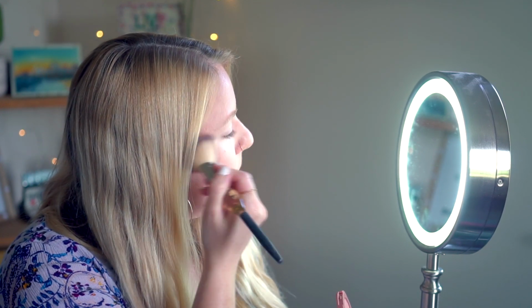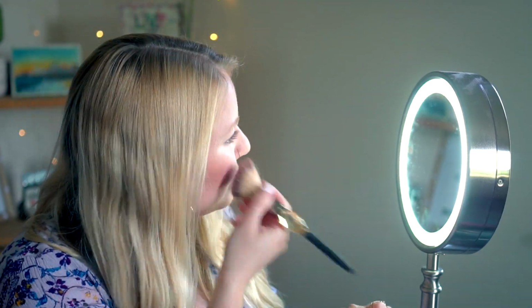I just take this angled brush from It Cosmetics and apply it to the apples of my cheeks, but ever so slightly, so it still looks natural. I also apply a little bit on my forehead, nose, and chin for more of that sun-kissed look, like I've been out in the sun all day.